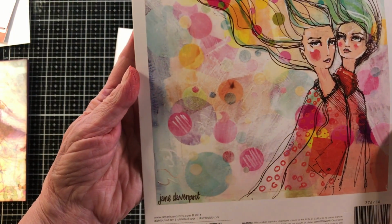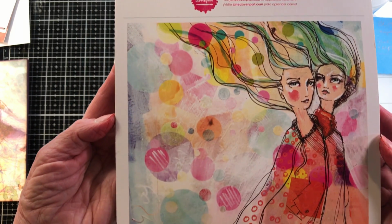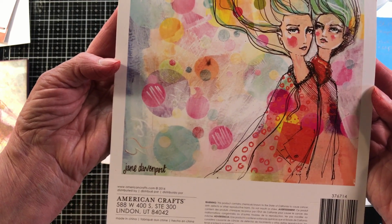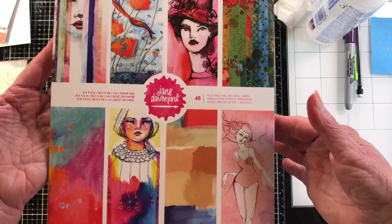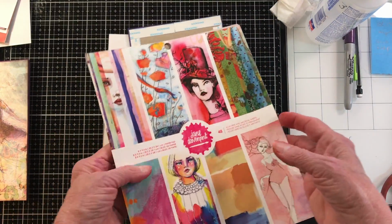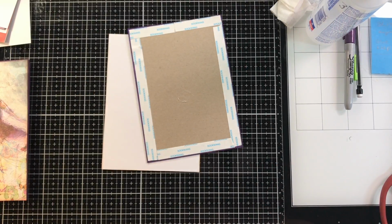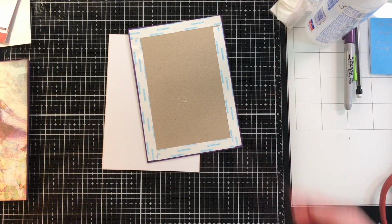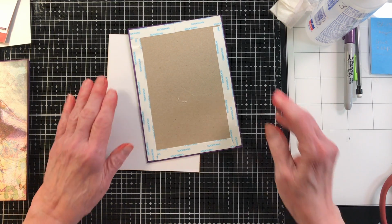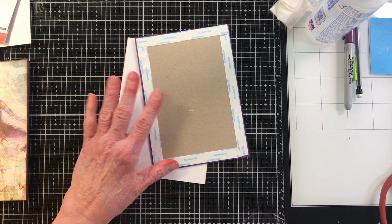Let me see if it's on the back. It's made by American Craft. She didn't put a name on here. But I know she has one other one, and I think I've already used it. But this is the most recent, and it's very, very bright. Well, for instance, that tells you a lot right there. I was going to use that one and tore them out and got them ready, and then realized, I can't use that right now. I want to see what all I have to choose from.